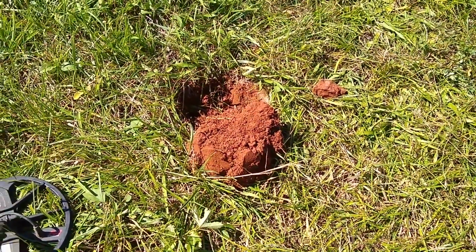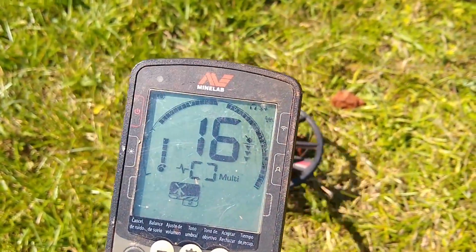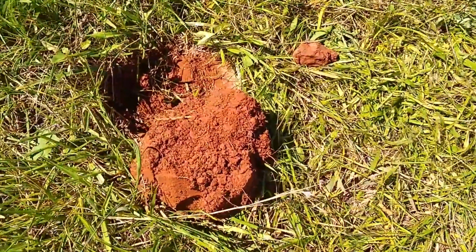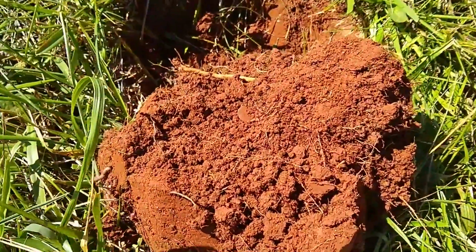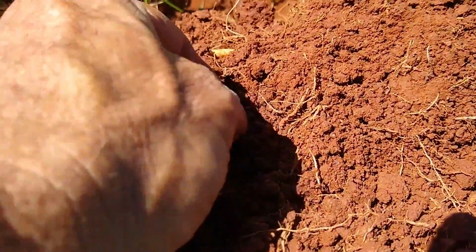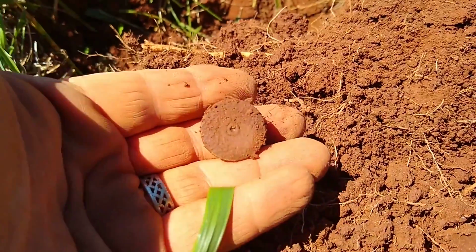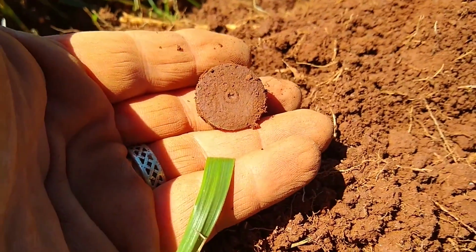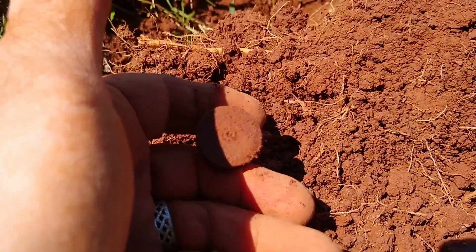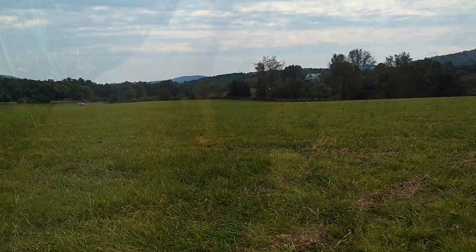Alrighty, folks, check this out. Solid 16. Solid. Y'all see it? Y'all see that right there? Oh, dang. I thought I had something. It's a shotgun shell head stamp. Oh, well, you dig these up from time to time as well. They fool you. All right, off to the next one.